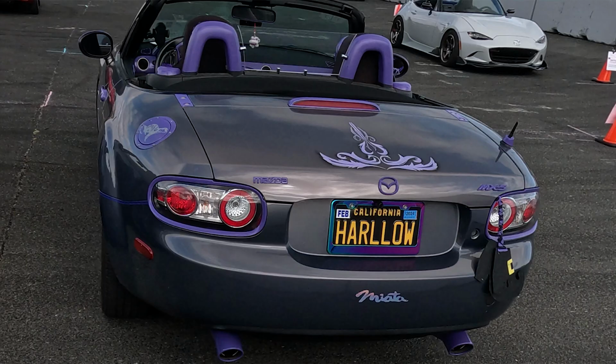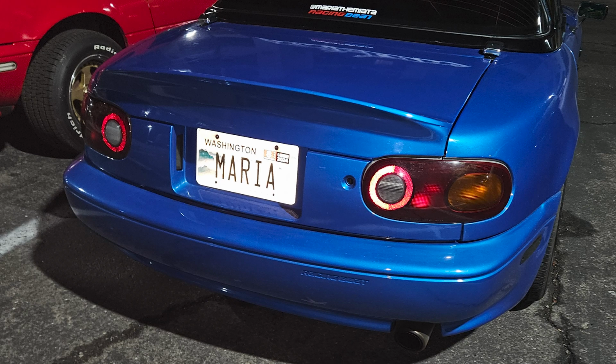The next one is Harlow. This is the one that I talked about that has all the purple trim on it. It's a really, really different looking Miata. And they really went crazy with the purple. I found this one in the parking lot at the hotel, which is Maria, and I don't know if that's the name of the car or the person.